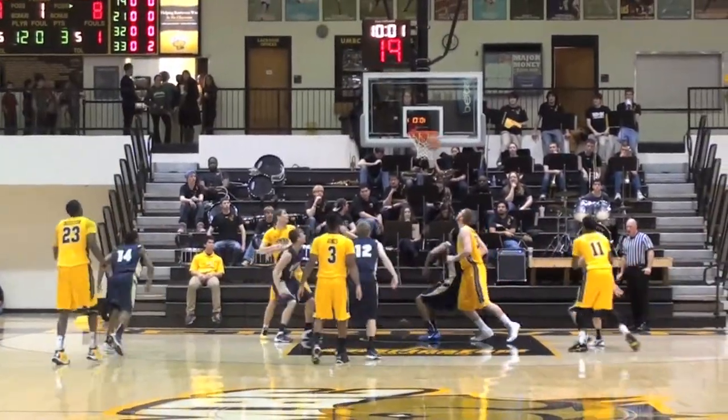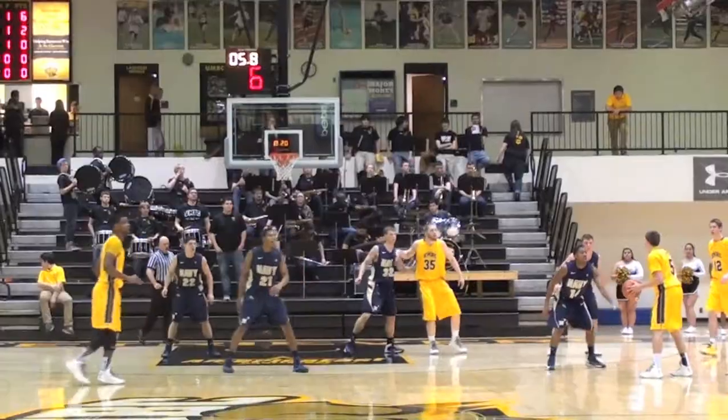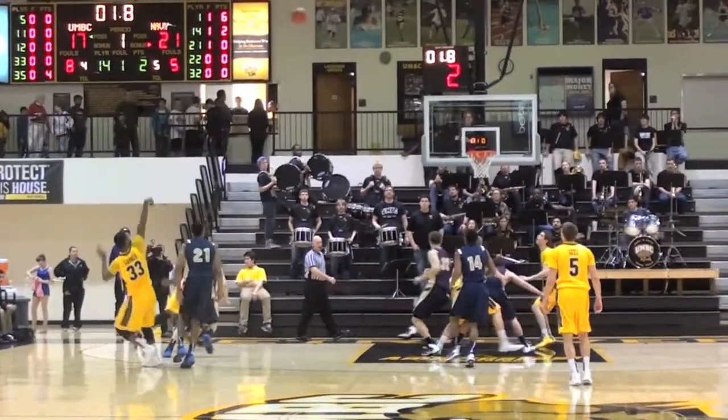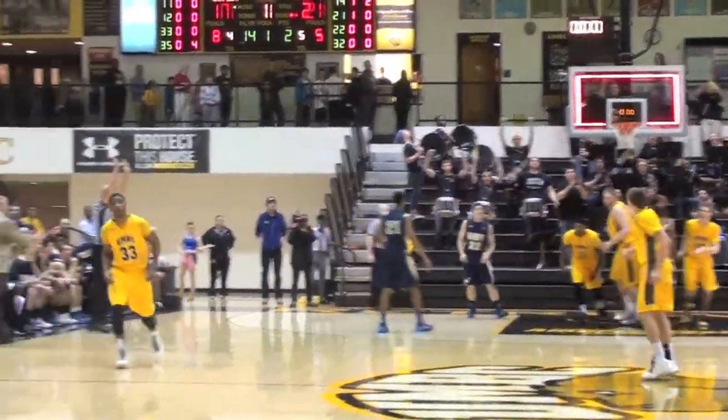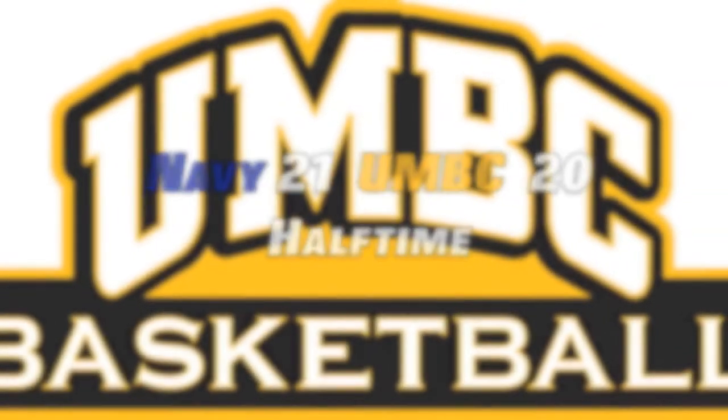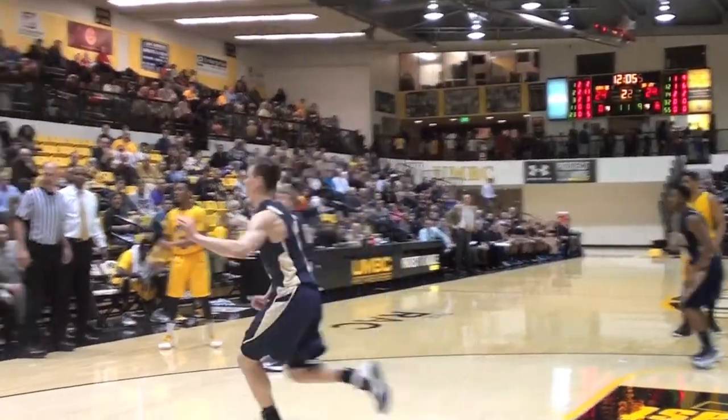Devarik Houston hits a three here. And with Navy leading by four, right at the end of the half, Malik Garner hits a big three to put UMBC only down by 1 point, 21-20 at the break. UMBC in the second half, after Navy would tie it at 29, Charles Taylor would give UMBC the lead for good on this drive to the basket from the baseline.